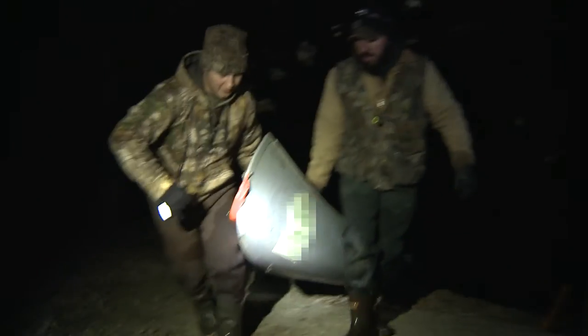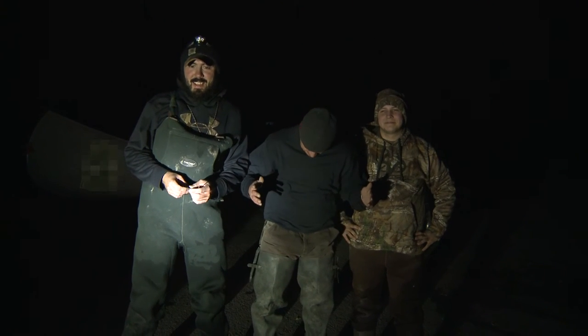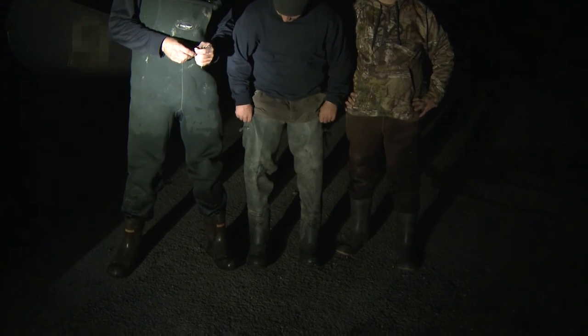Tips for going down the river coon hunting. My biggest one is make sure you get permission from landowners before you go trespassing on their property. It's definitely a fun night. Just make sure you got waders on. Make sure you're wearing gloves, make sure everything like that.